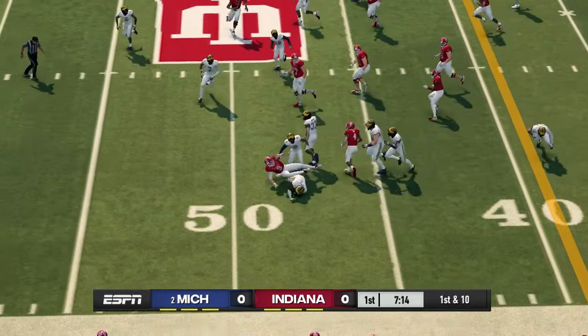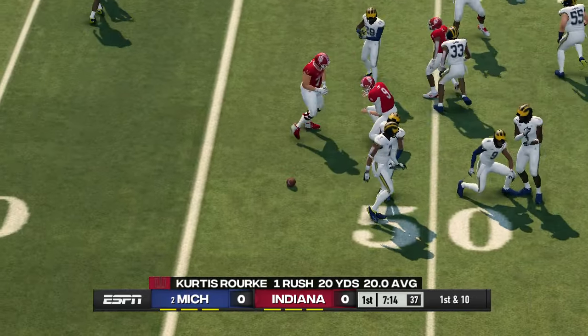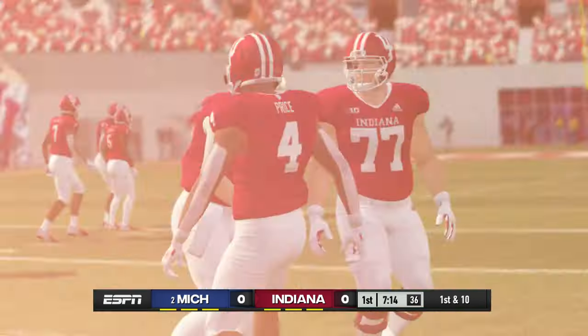He's to the 40. Brought down around the 49-yard line. They go with the option and pick up the first down. Yeah, and that was a situation where the quarterback knew he could pick up the first down if he kept it himself. That's a good decision. We've got a first and 10, ball on the 49.